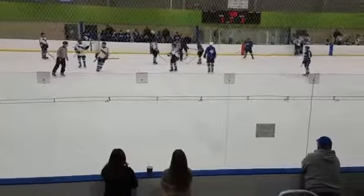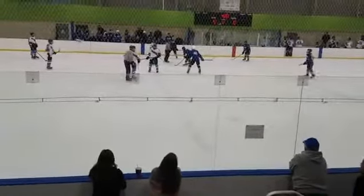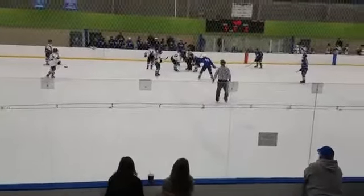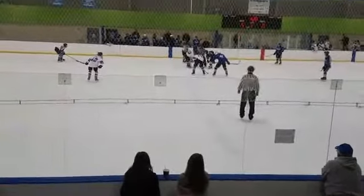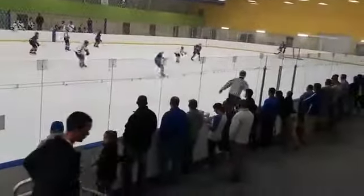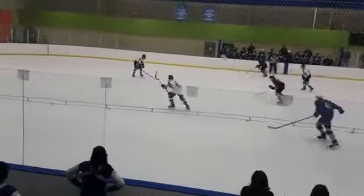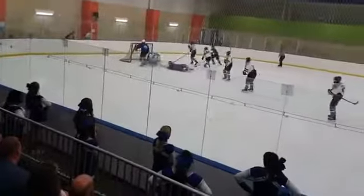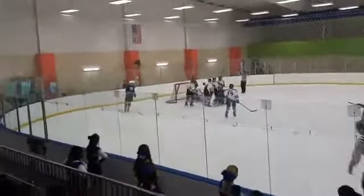All right, we have McFarland and Griffin Payne on D. We have Howard, Ryan Payne, and Thomas Burke on offense. Burke's going to try to pick this one up in the opposite zone. Oh, isn't going to do anything with it. Ryan Payne's there, but the goalie got there first and stopped it.